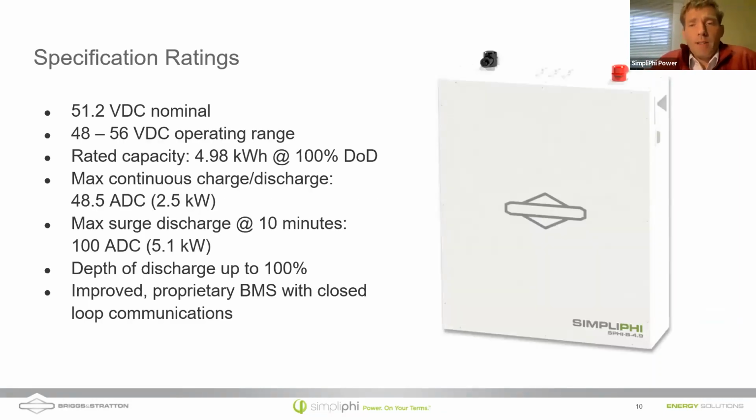Nominal voltage here, that's the voltage of the battery when it's at a 50% state of charge, is 51.2 volts DC. That depends slightly on temperature. So if you're in a hotter environment, that nominal voltage would be a little bit higher, but that's at 25 Celsius. The operating range of the battery is 48 to 56 volts DC.